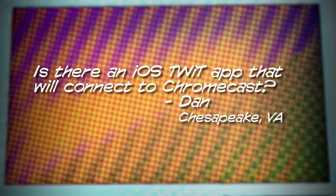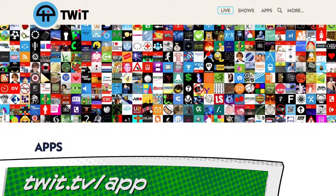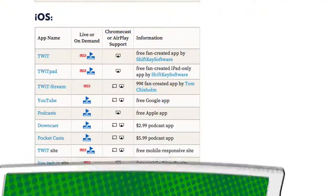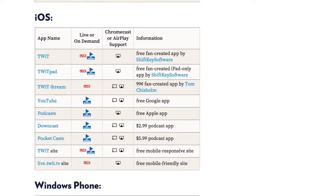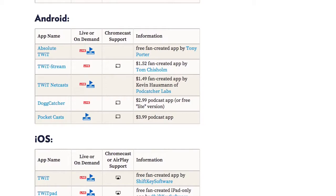Number four, Dan from Chesapeake, Virginia writes, I'm a longtime Android phone user who recently purchased an iPhone 6S. Is there an iOS Twit app that will connect to Chromecast? Yes, Dan, there are several. You can find the Twit apps for iOS at twit.tv/app. You can also get Twit apps for your laptop or your desktop, for your TV, for your Windows phone, and even for your Android phone, which is also good for Dan since he revealed to me that he has switched back to Android. Wah, wah.